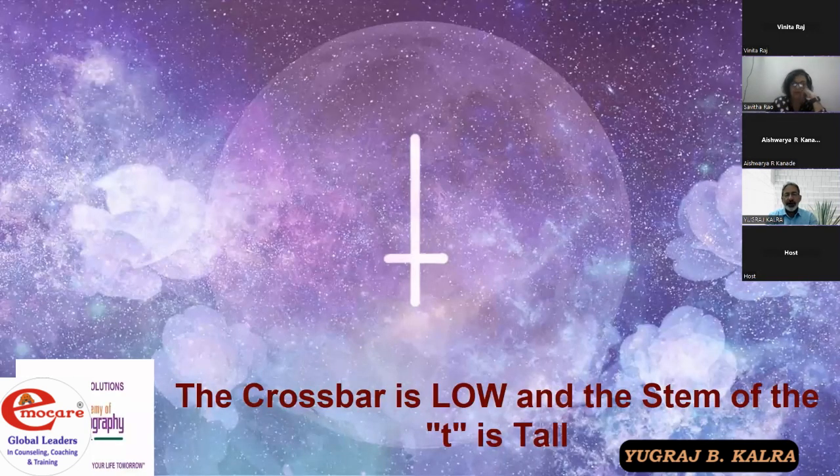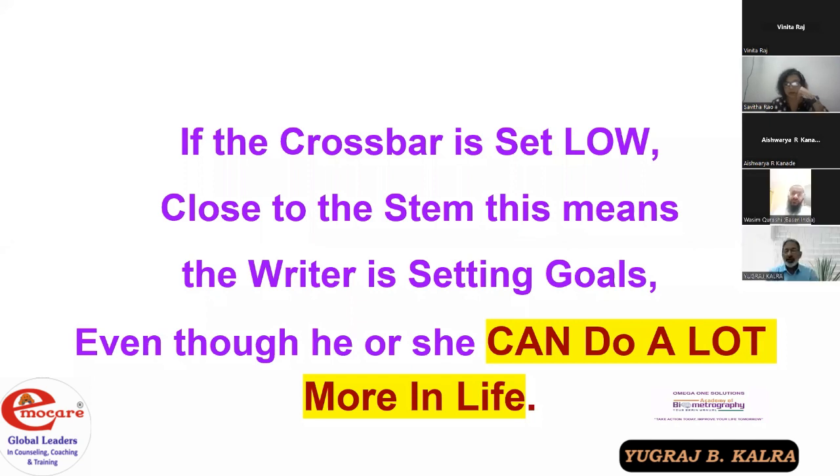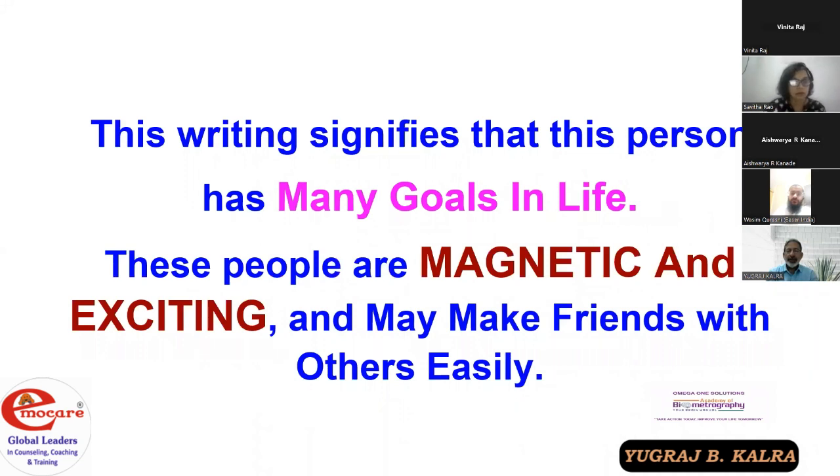When the crossbar is low and the stem of the T is tall, if the crossbar is set low, close to the stem, this means the writer is setting goals, even though he or she can do a lot more in life. This writing signifies that the person has many goals in life.